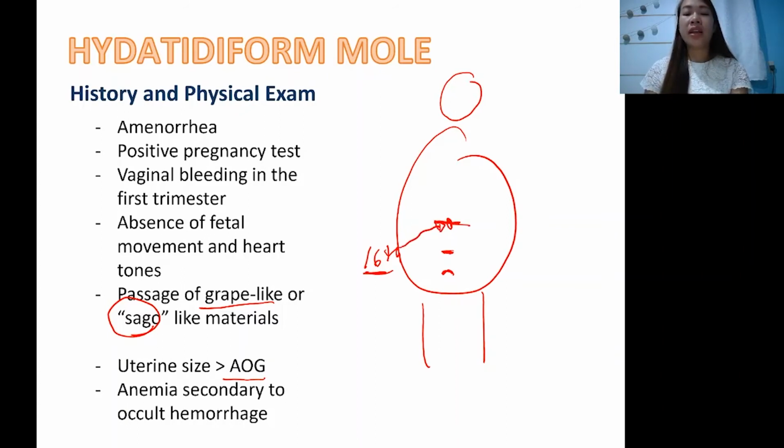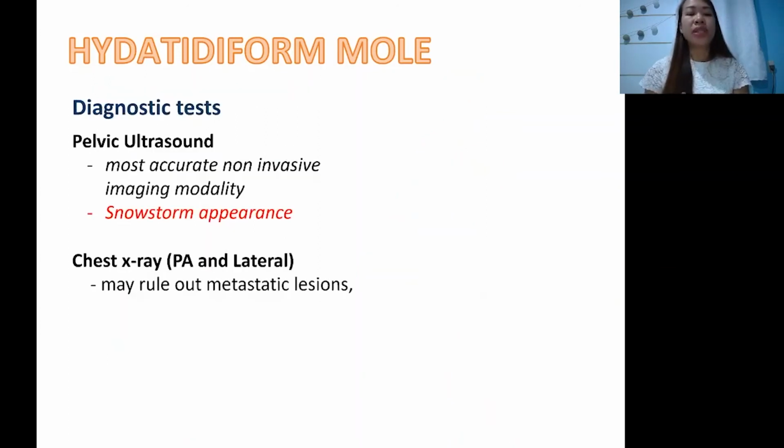Naku, ang laki ata ng tiyan mo, mother. Baka twins ang anak mo. Or, kung wala talagang walang fetal movement at heart tones, then probably H-mole nga yan. Anemia secondary to occult hemorrhage. So, pwede rin maging anemic si mother. So, how do we diagnose an H-mole?